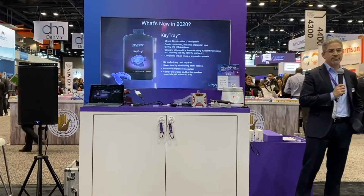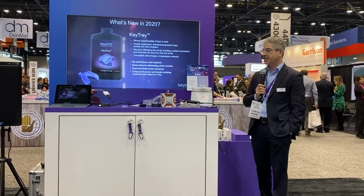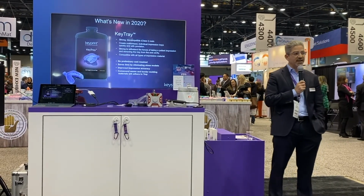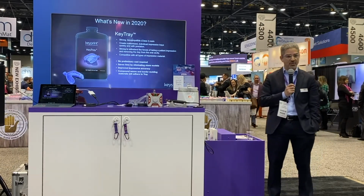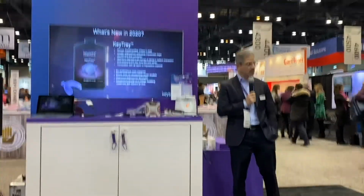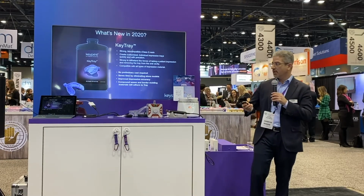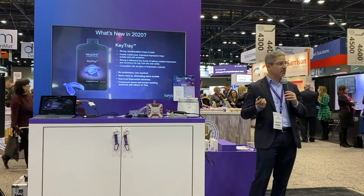Next month, we will have released our custom tray material for custom impression trays, Key Tray. It is very strong, it is very durable, but it's got some good flex to it so that when you're trying to take the tray out of the patient's mouth after doing the impression, you're not going to snap the handle off. Works very well, validated in all of our workflows. The MSRP on this product, I think, is going to be $235 per bottle. So it's a really good tray material.